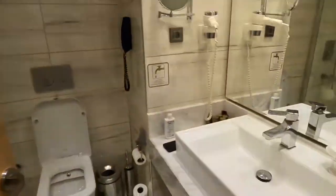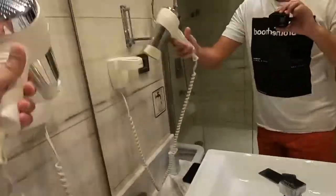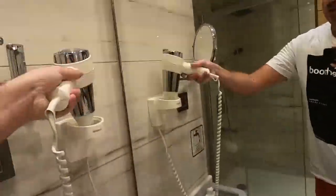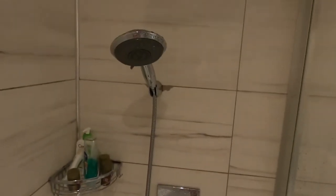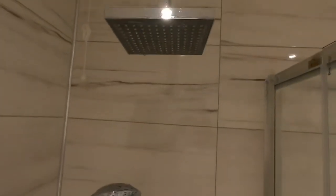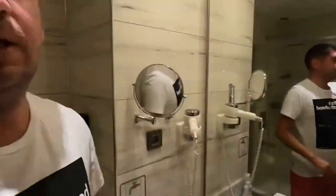And the shower and bathroom's actually really nice. This is the sink basin, the hairdryer, and yeah, here's the shower. Shower's really nice. Got a bit there to do your feet, got a normal shower there to do your body, and then you've got the shower head there for washing your hair. But yeah, let's go and have a quick tour of the hotel.